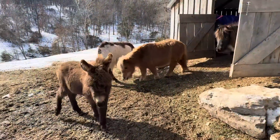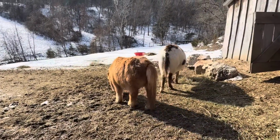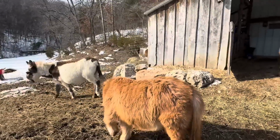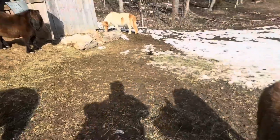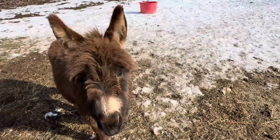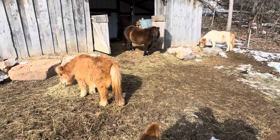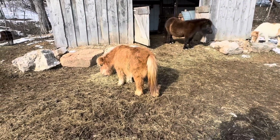Okay, Miss Daisy is out of her stall for the day. She's had her medicine. She didn't eat her grain. Maybe she'll come out here and eat some hay. I'm sure she's looking for alfalfa. Don't you bite me. But the vet said no alfalfa for Daisy. So she just needs some regular grass hay. She's eating it. That's good.